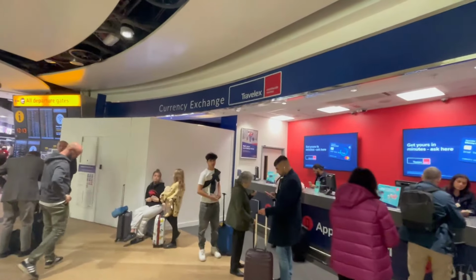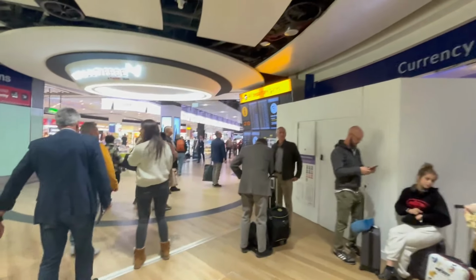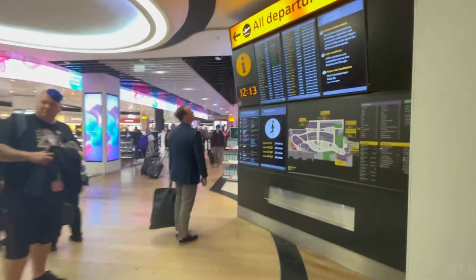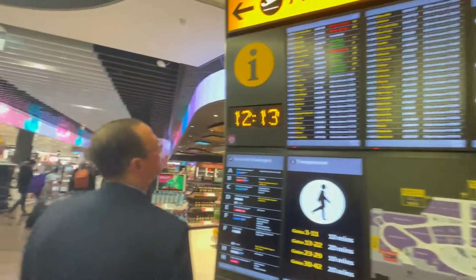Right after security is a currency exchange and the duty-free store, which we just passed through without buying anything and headed straight into the departure lounge.